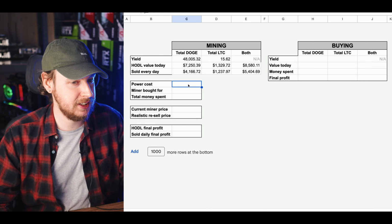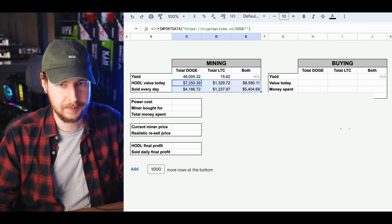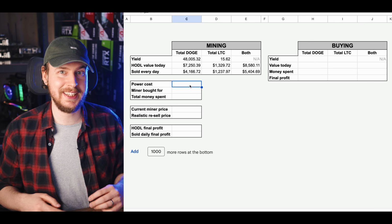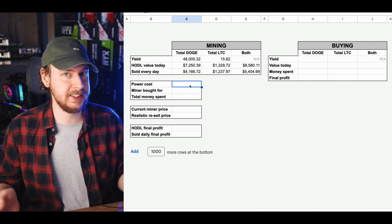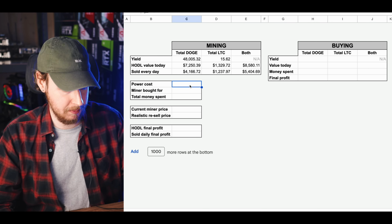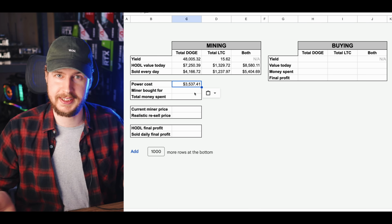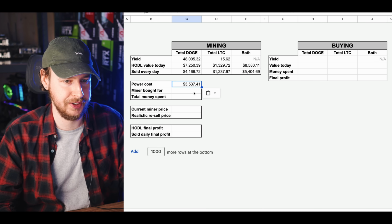How much did the power cost me? Let me fix the borders here real quick. There we go. So how much have I paid in power for this thing? At my power rate, which is 14 cents per kilowatt hour, so I don't have crazy low power rates here, that's a pretty standard at-home power rate, I have paid $3,537.41 to mine with this thing for these past 300 or so days, a little bit more than 300 days.